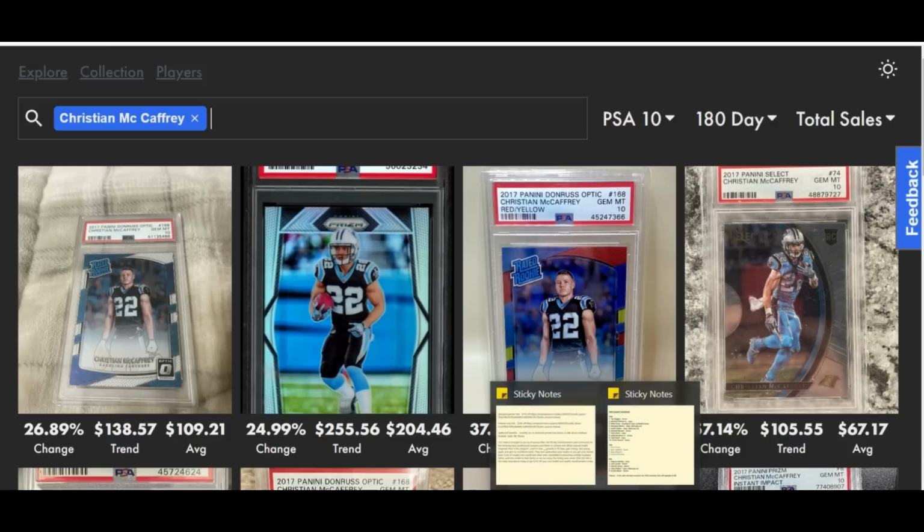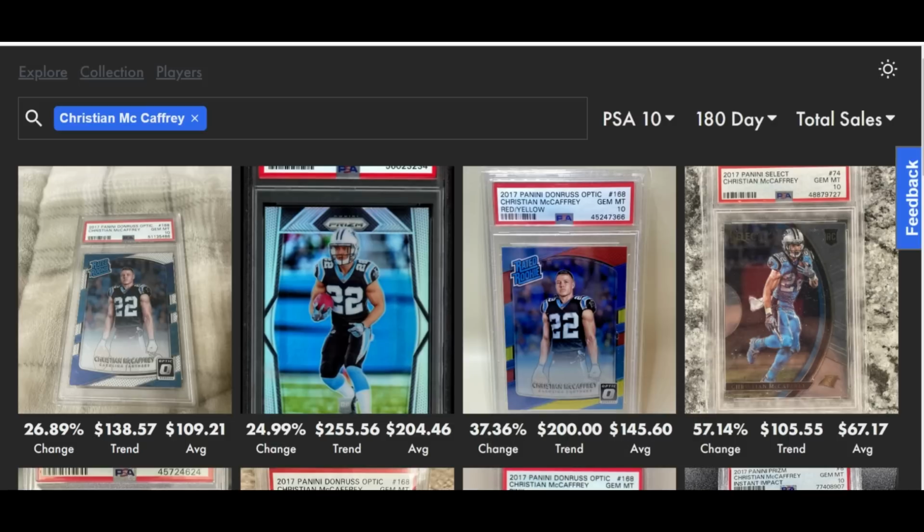Probably. A lot of you will agree with me that maybe we should bump Christian McCaffrey up to number 3 this week instead of Brock Purdy at number 3, because look at these increases over the past 6 months for McCaffrey, a running back. And this is his base graded market. So you're looking at base Prism.